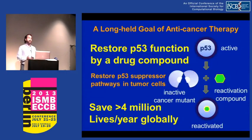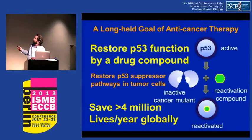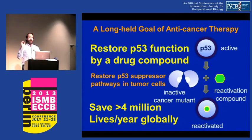And this leads to a long-held goal of anti-cancer therapy, to restore p53 function in functionally inactive p53 cancer mutants by means of a small drug compound, small molecule drug compound. I'm showing you here on the right a cartoon sketch. If active functional p53 acquires through normal cellular division a cancer mutant that inactivates it, and you were able to add a small molecule reactivation compound that reactivated p53, then you would restore the p53 suppressor pathways in tumor cells and shrink or kill the tumor.